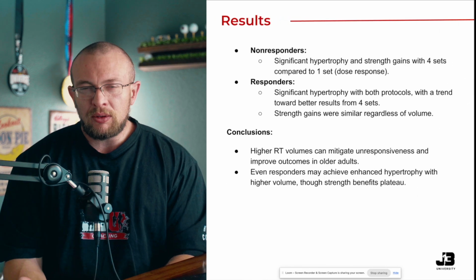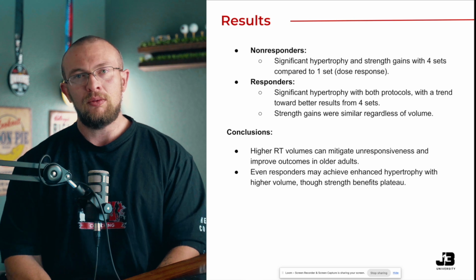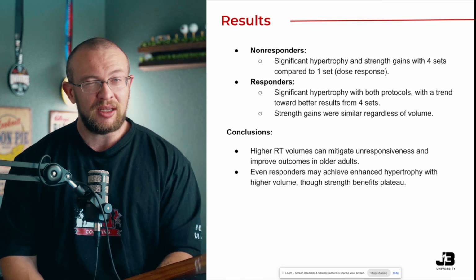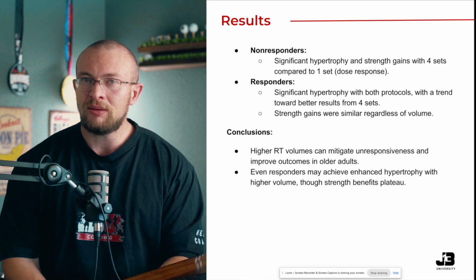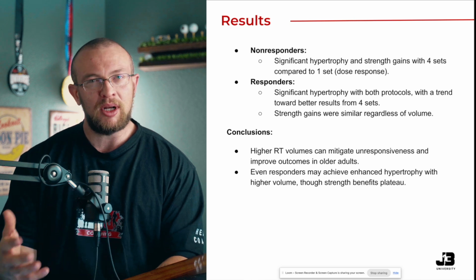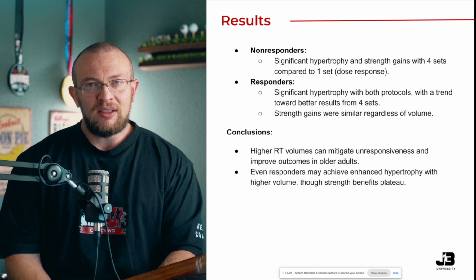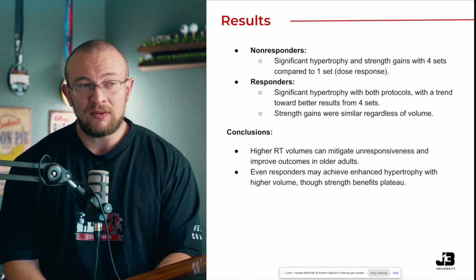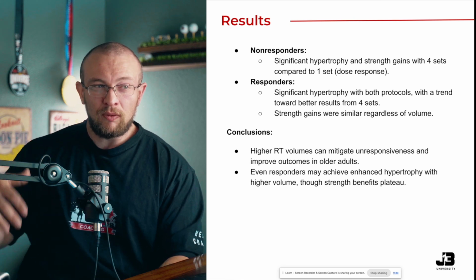So when we look at the results here, we did see a pretty big change in regards to 4 sets versus 1 set in the hypertrophy, suggesting a little bit of a dose response. Now, we did see hypertrophy with both protocols, the trend being slightly better for the 4 sets group, and strength progressing regardless of volume. So what this may start to suggest is when we look at higher resistance training volumes, we can mitigate some unresponsiveness to volumes and improve outcomes by just training at higher total volumes.